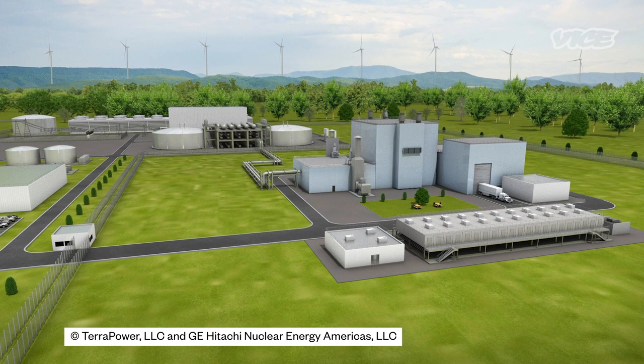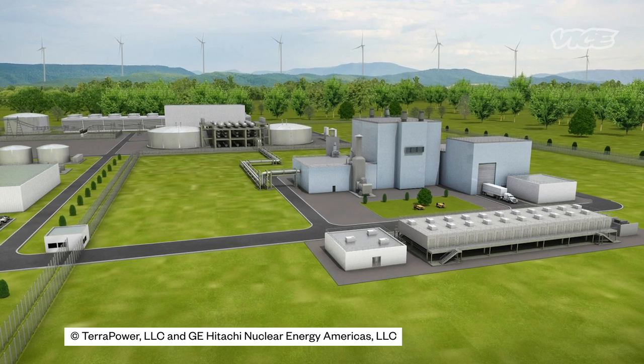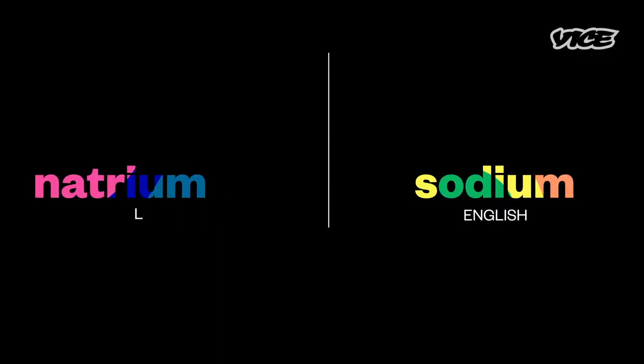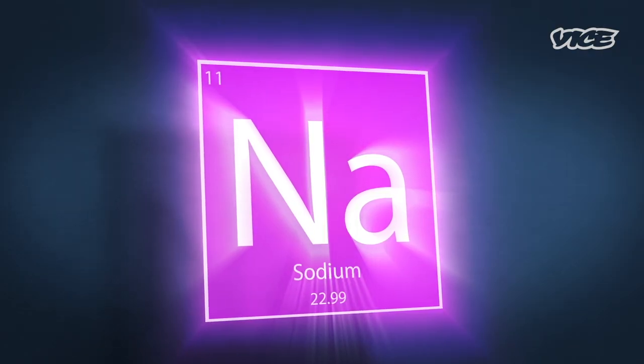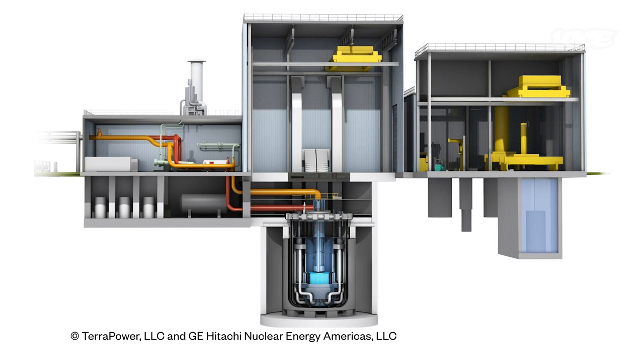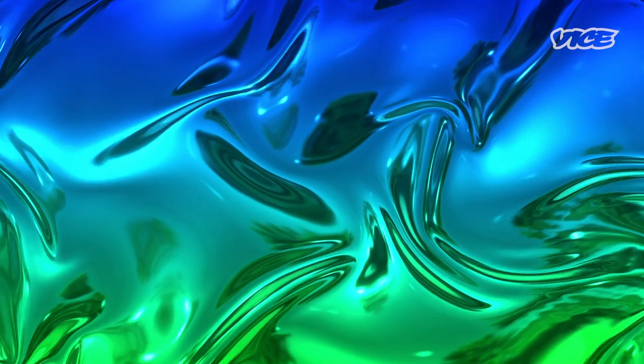TerraPower's experimental design is called the Natrium Reactor. Natrium is Latin for sodium, which is why the abbreviation for sodium on the periodic table is Na. Gates' company calls its reactor Natrium because instead of using water or helium, the reactor uses molten sodium metal. This molten sodium metal is used to heat up salt. This hot salt can be used to boil water and run the steam turbine, which generates power. Or it can be stored on site and used to generate additional power when needed.